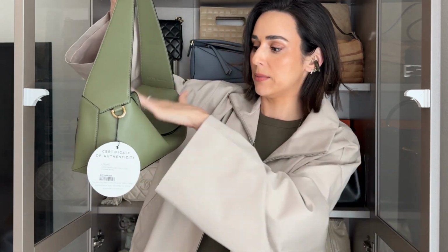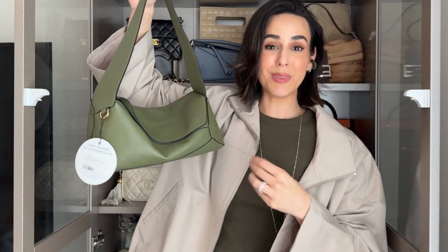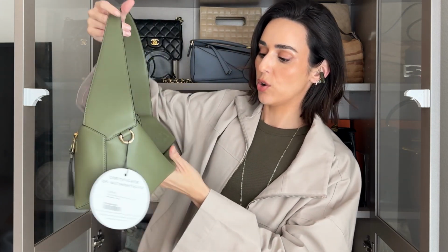And as we know, green is very on trend for the season, as are hobo style bags and that boho slouchy style, but it's also something that I feel like I would have in my closet for years and years, and I just love it. And I love that I just don't see it everywhere, because I get a little bit sick of seeing the same bags over and over. I kind of love that this bag is a little bit more under the radar, but still totally classic and iconic with the puzzle shape of it.